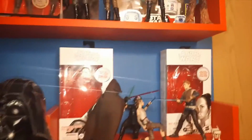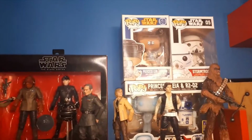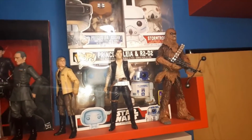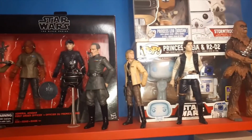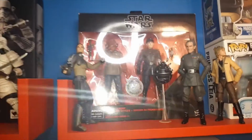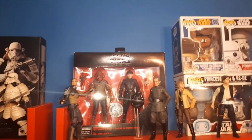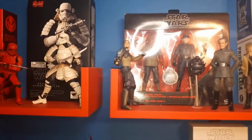Next up, I have this shelf. And yeah, those are original Blue Wave, Han and Chewie, Ceremony Luke, talking with a torture droid. Got my Toys R Us exclusive 2-pack in the back there.